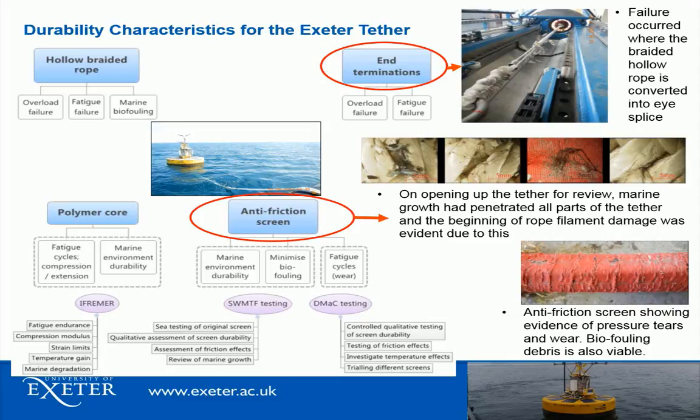We're also looking there in terms of the inner core. We used a polymer core for these specific prototypes. You have to understand the properties of these polymers you're using, how they're behaving, the fatigue cycles, etc., the compression characteristics, the hardening characteristics over time. So work has been done, and this was financed mostly through the Marinet project, done at IFREMER. And we also looked in terms of the anti-friction screen, because you have friction between the outer rope and the inner core. So you have to understand this. You have to understand what the wear and tear conditions are there. So we've done lots of work, and we have developed an anti-friction screen. This one is an early anti-friction screen, which was damaged in field deployments. So from this we learned, and we developed the next anti-friction screen, which has shown significant improvements now.